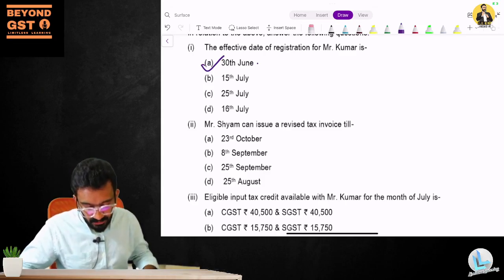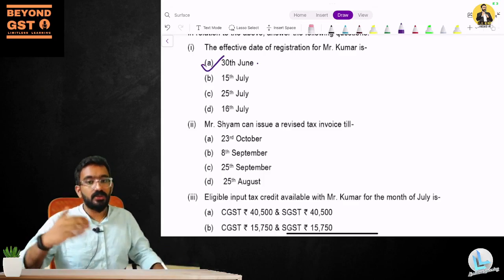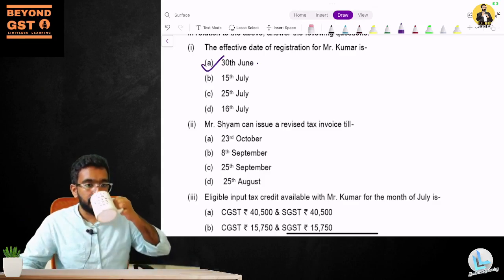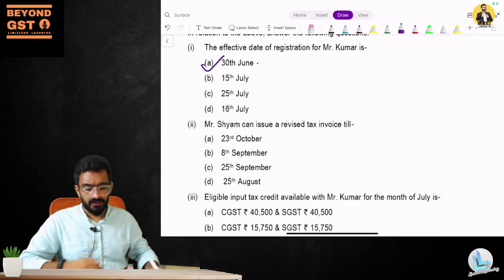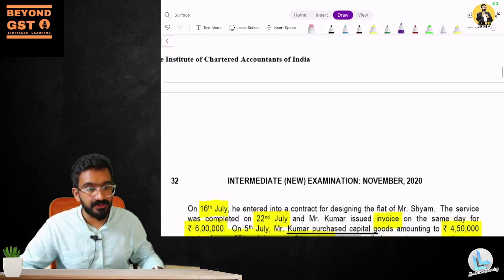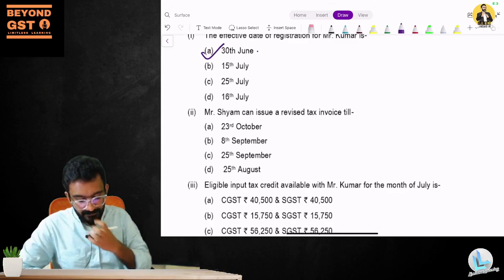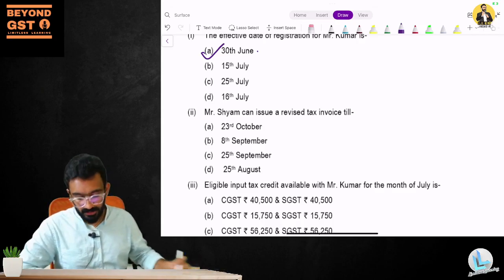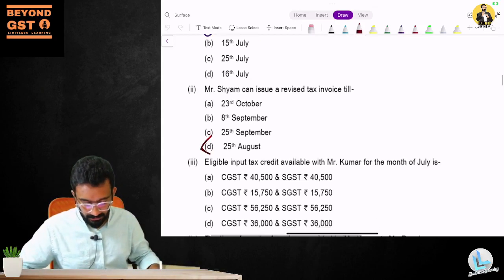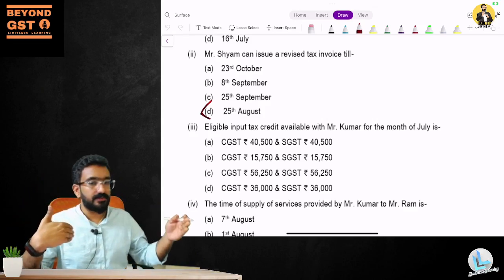So he can issue revised tax invoice till what date? 30 days from grant of certificate of registration. So how do I compute that? I will have time within 1 month from the grant of certificate of registration. So when did I get certificate of registration? 25th of July. So till what date will I get this time? 25th of July, 1 month from there will be 25th of August. So I'll get time till 25th of August. Within next 1 month I have to issue that. So 25th of August will be the time I can issue all my revised tax invoices from 30th of June till 25th of July.